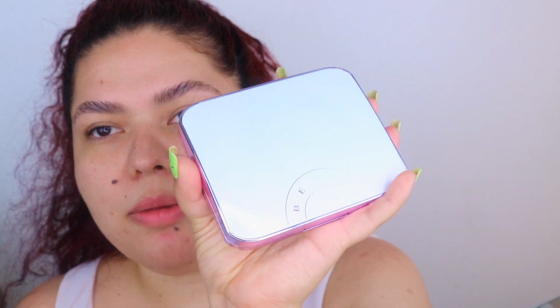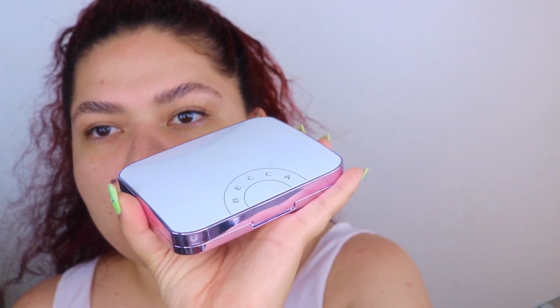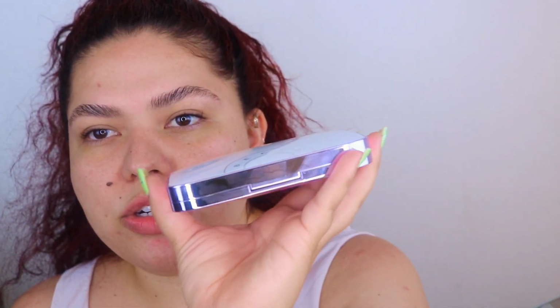So now let's move on to eyeshadow. I actually got this at Marshall's, and like I said, I'm going to be doing a whole video on just the makeup that I bought there. This one is the Becca Pearl Glow Shimmering Eye Palette, and you guys, this is so pretty. The packaging is beautiful, and I've never owned any palettes from Becca, so it's very luxurious, high-end packaging.